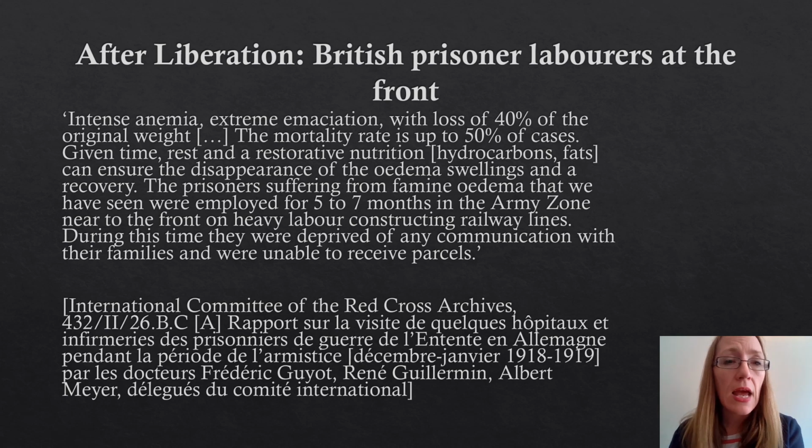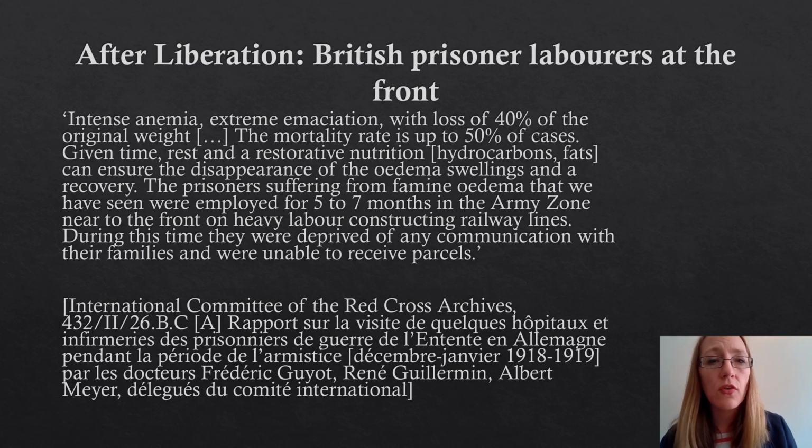It described intense anemia, extreme emaciation with loss of 40% of the original weight. The mortality rate is up to 50% of cases. Very high mortality rate, that. Given time, rest and restorative nutrition of hydrocarbons and fats, can ensure the disappearance of the edema swellings and a recovery. The prisoners suffering from famine edema that we have seen were employed for 5 to 7 months in the army zone near to the front on heavy labour, constructing railway lines. During this time, they were deprived of any communication with their families and were unable to receive parcels.